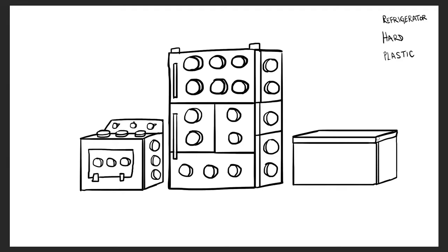It's what we call here in the South a deep freezer. I'm not sure why I made the distinction, like it's called something else somewhere else. I'm pretty sure most places call it a deep freezer. Either way, a Lego deep freezer.